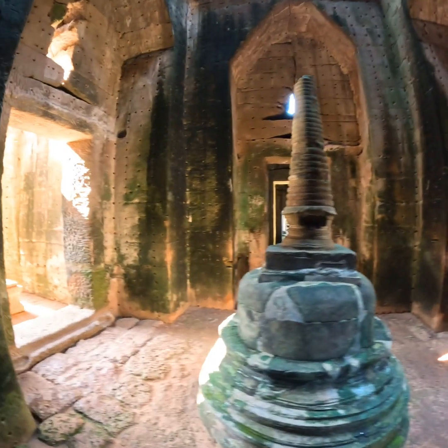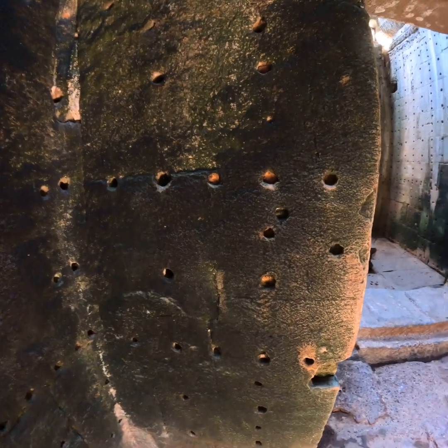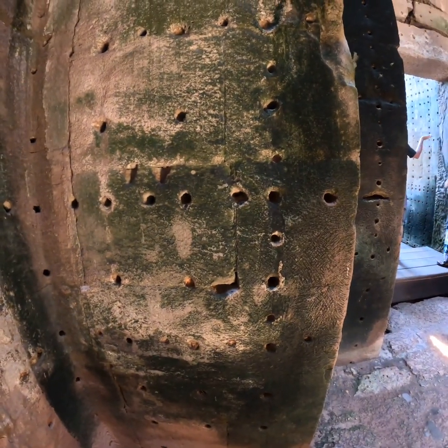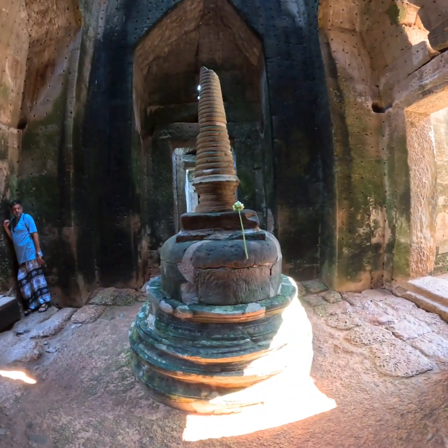So around the stupa on these walls, you'll notice a lot of holes. They weren't used in the construction of the temple or putting it together. In fact, all of the sandstone was covered in brass. So these were the peg holes, if you like, for all the brass that surrounded this central point in the temple.